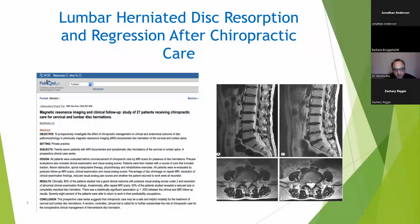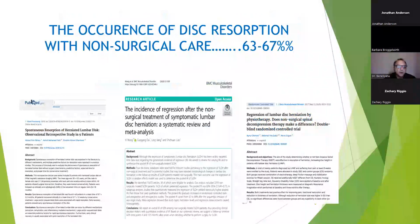And interestingly, the patient got better clinically within, I think, 8 to 10 weeks, but it took months to see this MRI change. And that's what the literature shows as well, that the anatomical outcome lags behind the clinical outcome. This is a well-documented concept called disc resorption. In my study, I saw it almost 2/3 of the time, with either a decreased herniation or a completely resorbed herniation. Next slide.